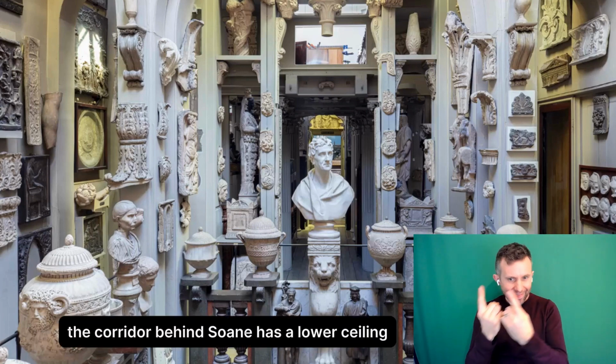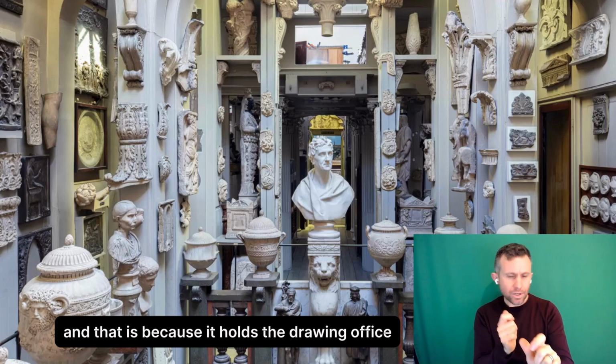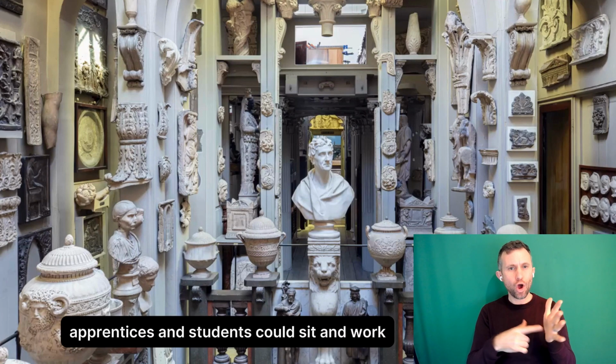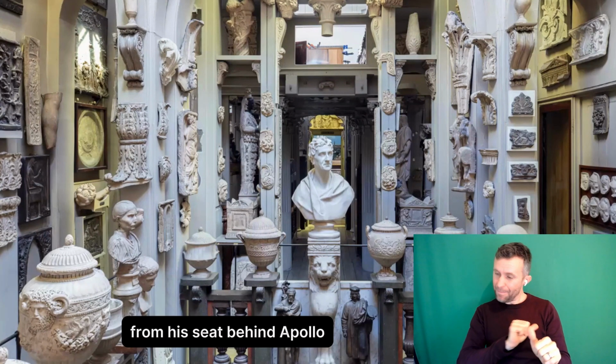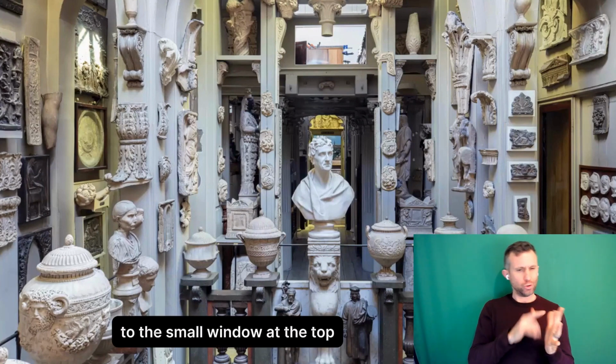The corridor behind Soane has a lower ceiling, and that is because it holds the drawing office, a space where Soane's apprentices and students could sit and work. From his seat behind Apollo, Soane could keep tabs on them through the small window at the top.